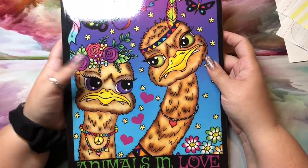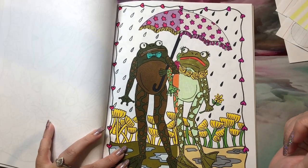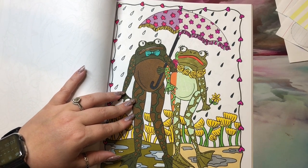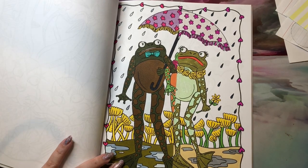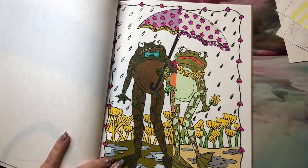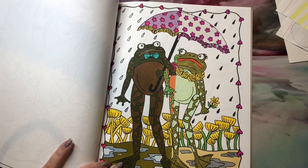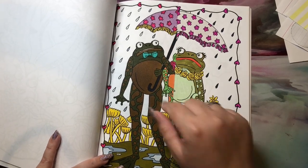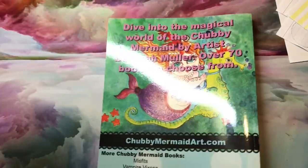Then I have Animals in Love by Deborah Muller, and I did my first page in here last month as a split color with Mr. Sam Samuel. A lot of people thought you did my half. So I was very proud of you. We tricked people. You must be getting better, or I'm getting worse. Oh no. Because they thought that was you? Maybe because I used dark colors. But yeah, Samuel and I colored this, and we ended up accidentally picking the same color in a few spots, which was fun. We don't usually do that. But there's our frog.